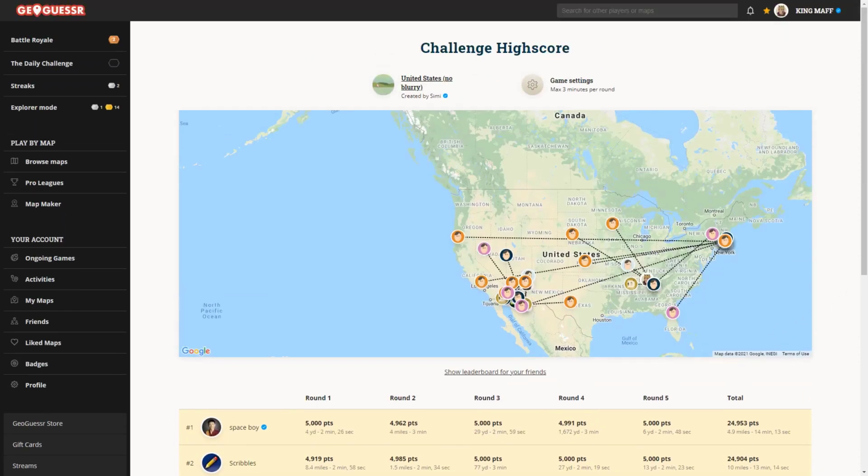I honestly didn't think we were going to see state repeats. There's 50 states, and we got 3 of them in a 5-seed game. The odds of that are very low, especially Rhode Island. Rhode Island doesn't have that many locations. So overall, could have been better, could have been worse.